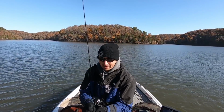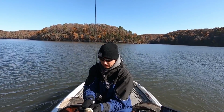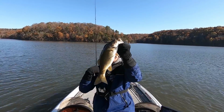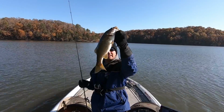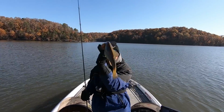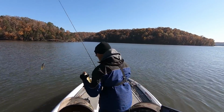One more rocky bank with some shad. I graphed it earlier today, kind of saving it here towards the end. And I've got an hour left to fish. And so got number five. Let me get this guy unhooked real quick. Here we go. Nice smallmouth bass. Just got him on that same exact finesse jig right there, 3/8 ounce. Nice fish right there. Swim back in the lake.